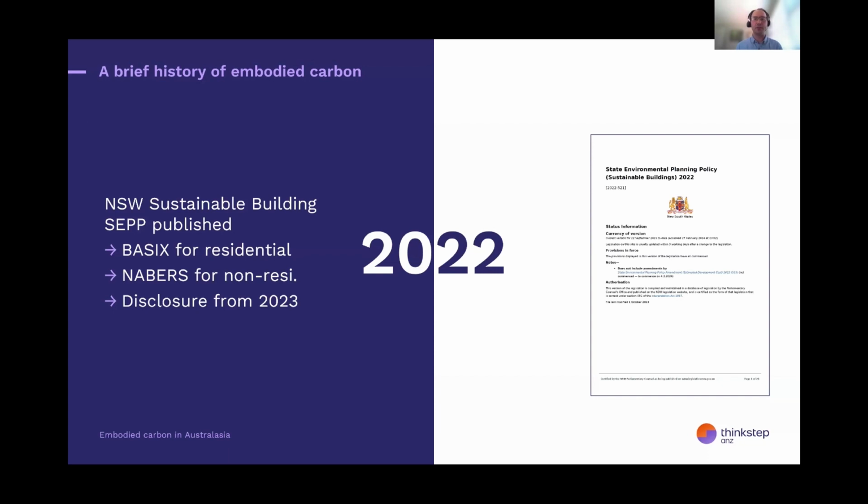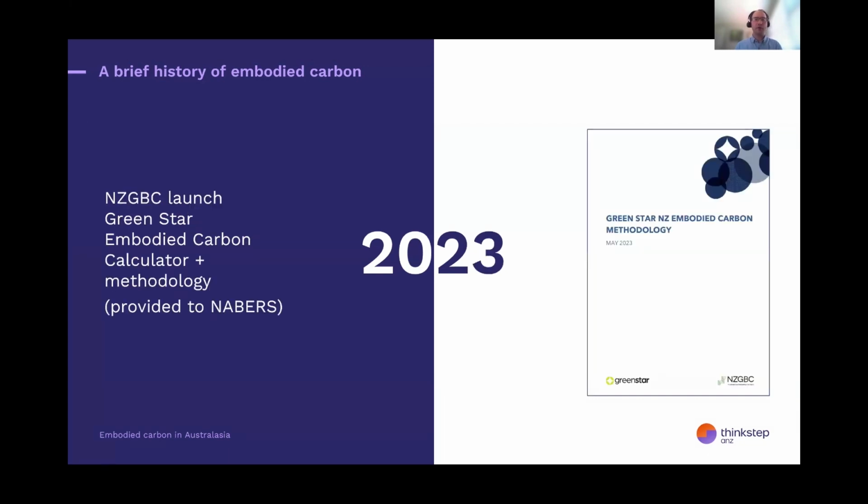In 2023, the New Zealand Green Building Council launched its Green Star Embodied Carbon Calculator, supporting calculator guide and methodology. Importantly, they provided that to NABERS for them to build on and extend. One of the reasons we wanted to host this webinar today is to show the level of collaboration that's actually taking place, that we're not just in silos on both sides of the Tasman doing different things, or every state in Australia doing its own thing, that actually there's a considerable amount of integration happening behind the scenes to make sure we don't end up with different things.